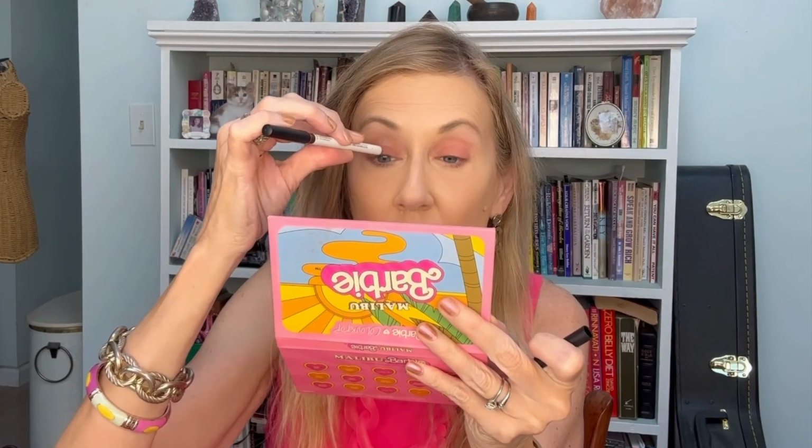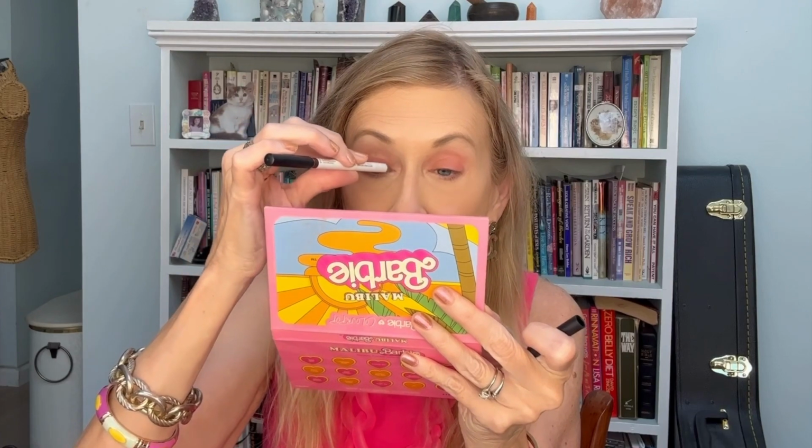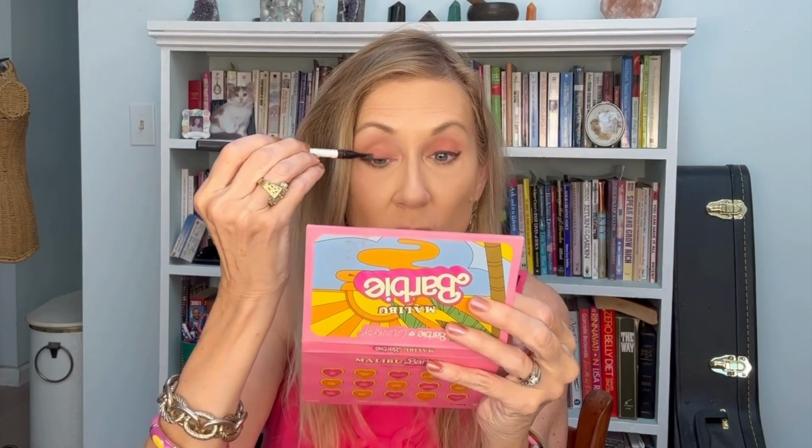I do feel I want a little bolder liner than any of the colors that are in this, so I'm going to use this Makeup by Mario liner. One thing I like about this liner, it has this little brush where you can smooth things over.